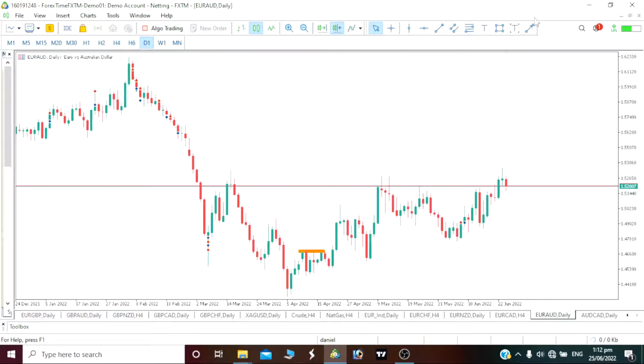Now on our EURAUD, I've still seen that type of movement like that of Euro New Zealand, whereby we are expecting our price to actually drop. I'll be expecting my price to drop, then a bullish move on my EURAUD. And one thing is that when we analyze our AUD against our USD, we are seeing that our AUD tends to go bullish. If you are to compare our AUD to other correlation pairs, you will see that our AUD is trying to go bullish.